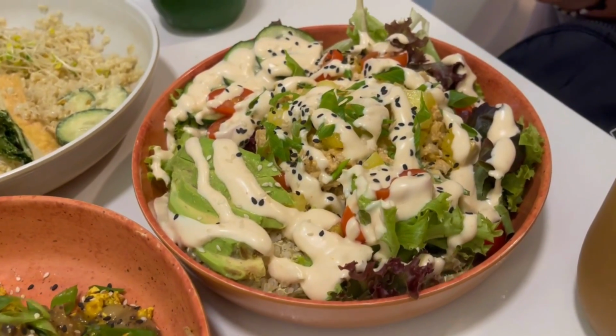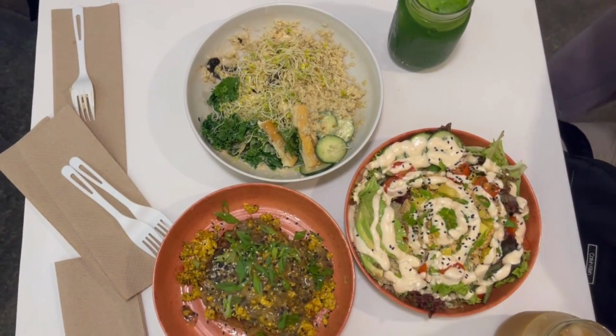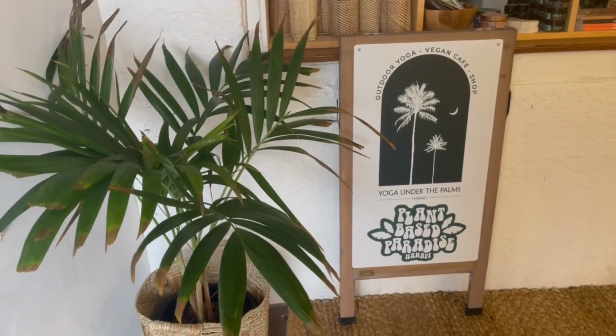They also have some really fresh Buddha bowls, they have poke, they have salads, they have sandwiches and wraps, so a really good option as well, and really tasty and really cool, fun, atmospheric restaurant that you have to check out. And lastly, just for fun, I recommend you check out Cow's Tea.